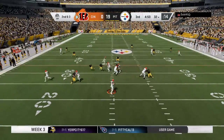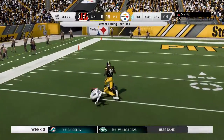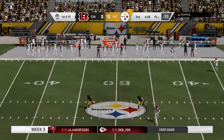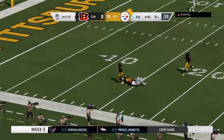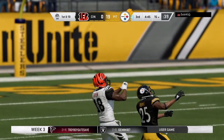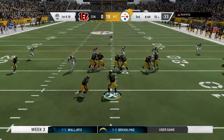2nd and 3. He's going to air it out deep for Green. Into double coverage, and it's intercepted. Picked up by the former first-rounder, Artie Burns. They brought the house that time on the young rookie, maybe a little rattled through the pick. And you have to be prepared for a lot of pressure as a rookie quarterback because most defensive coordinators are going to test you that way. So when you see that, the ball's got to get out of your hands quickly, and that means your receivers have to understand they have to break off their routes quickly as well.